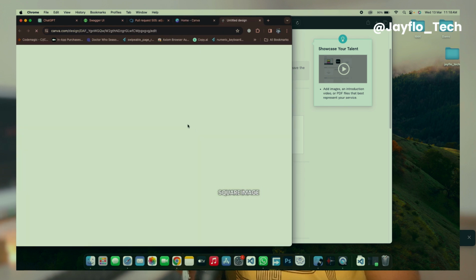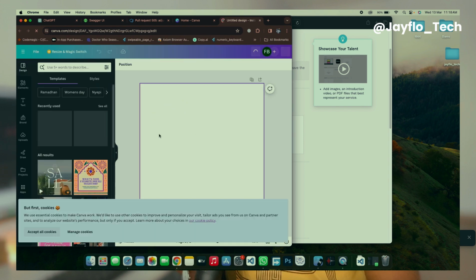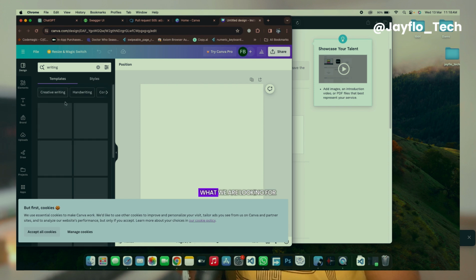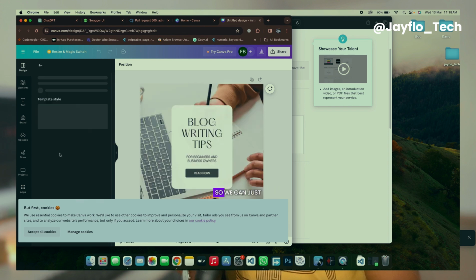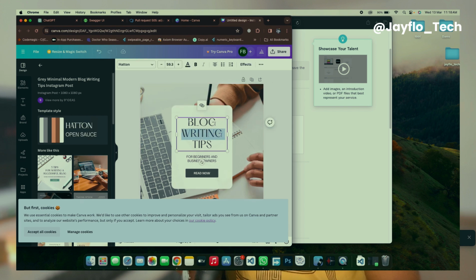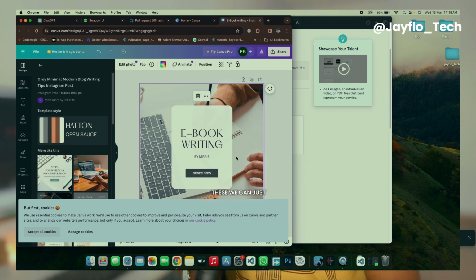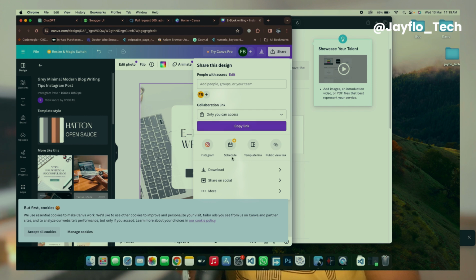Let's say an Instagram square image. We can just type writing to see which one relates to what we are looking for. So we can just use this and edit it. Blog writing, but since it's ebook, we are writing ebook. Let's say ebook writing by Mira B. Then order now. Since we have this, we can just save it and share, download.